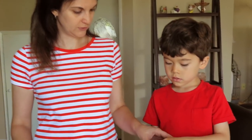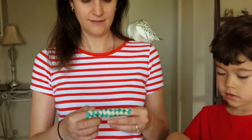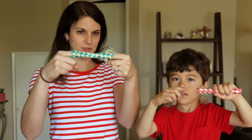They're Chinese finger traps. Yes, they're Chinese finger traps. That's what they officially are. Ready? My fingers are trapped! Actually, they're not. What else should we get?